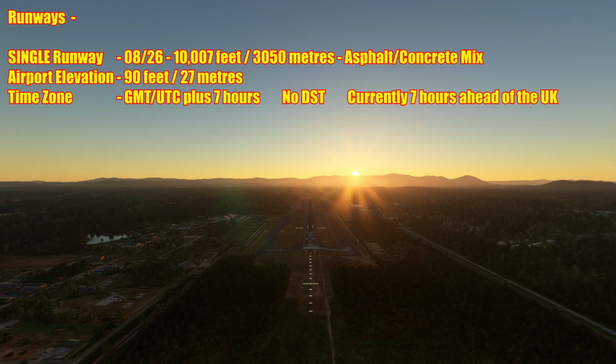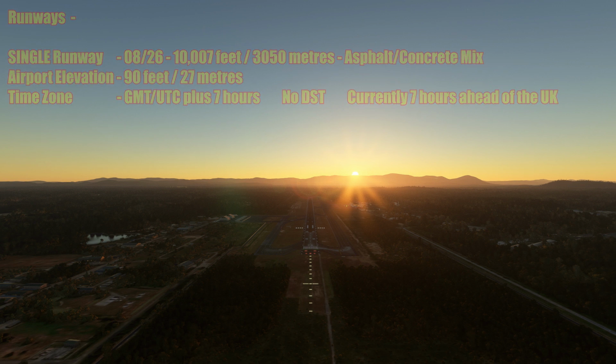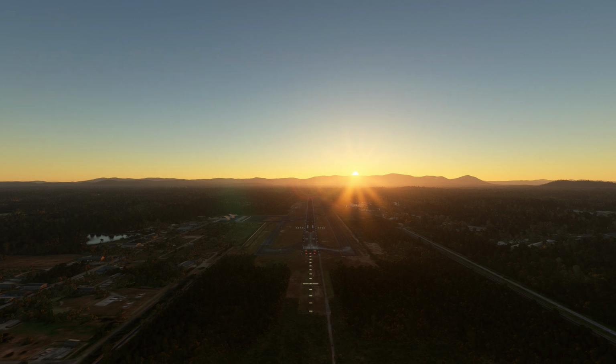The airport lies at an elevation of 90 feet or 27 meters and sits within the GMT UTC plus 7 hours time zone. Now Thailand as a country does not observe daylight saving time or DST, and so the airport remains currently 7 hours ahead of the UK. Now at the end of this month, March 2024, the UK goes ahead 1 hour onto British summertime, and so Thailand becomes 6 hours ahead.